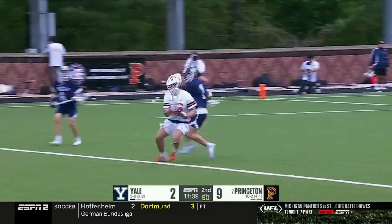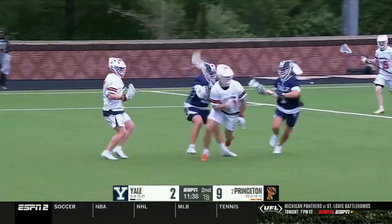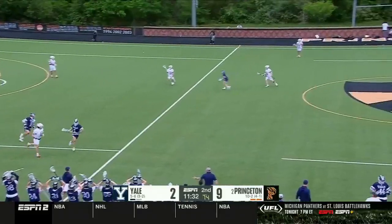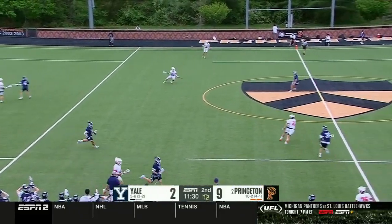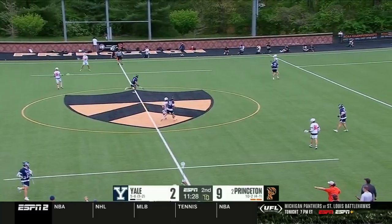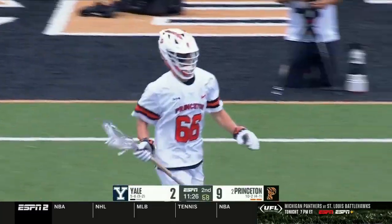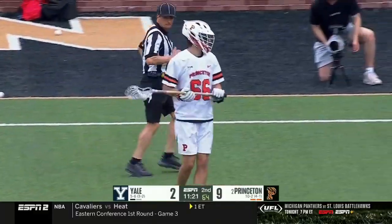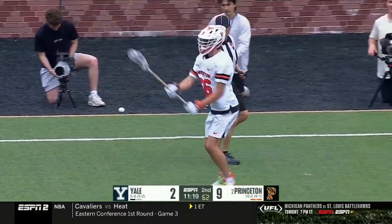And when you have your second midfield players starting to produce, step up at this time of the year, that just adds depth and scoring punch. And that is what you need as you head into the month of May. Colin Burns with that latest assist gives him a goal and 3 assists on the game. And Princeton again winning the face-off.